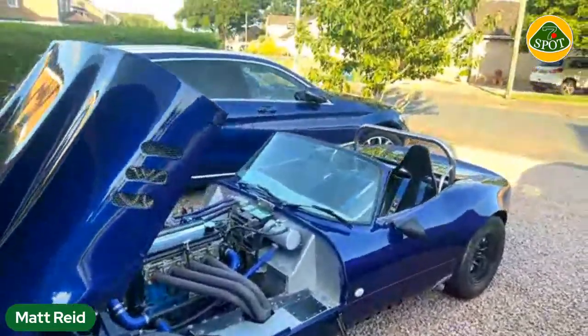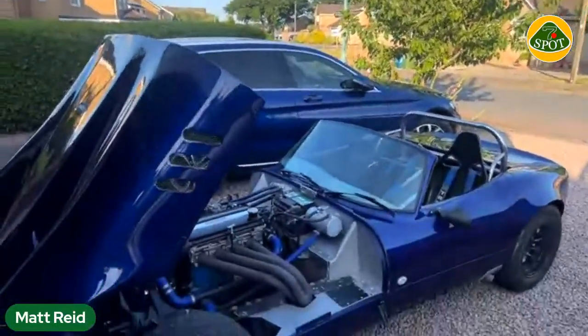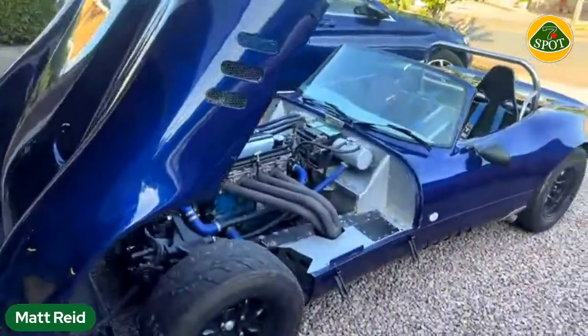Absolutely gorgeous. Yeah, almost as good as a summer's day in England. It's the rarity we get some good weather. Perfect.